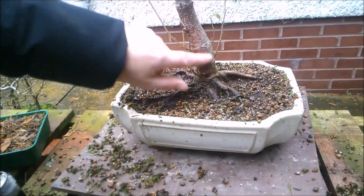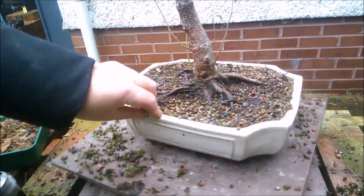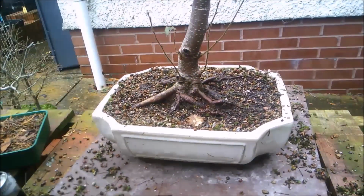We're just beginning to see on the bark the beginnings of the markings that will eventually make this tree a proper silver, and I'm really looking forward to that.